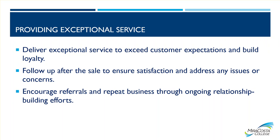Providing exceptional service. You want to deliver exceptional service to exceed customer expectations and build loyalty. This is so important: follow up after the sale to ensure satisfaction and address any issues or concerns. So once you close a deal, you want to keep the relationship and customer service positive and going. You don't want to just forget about that person and move on to the next person, because you want them to come back and make another transaction. You want them to refer you to another person to make another sale. So referrals, repeat business. This is super huge in real estate, loan officers, finance advisors.